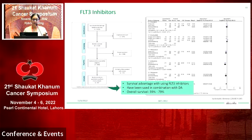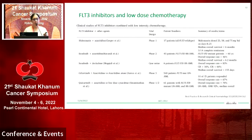When these FLT3 inhibitors have been used with DA chemotherapy, the overall survival has been approximately 60 to 80%. And this is in younger fit patients who have undergone intensive chemotherapy followed by transplant. When you come to the older population who are unfit for intensive chemotherapy and you use it with low dose chemotherapy, and that low dose can be azacitidine or decitabine, or you use it alone, the survival has not been that great as compared to the previous slide. So it's been 6 months, a maximum of 8 months.